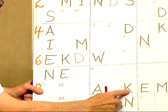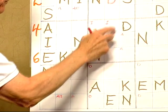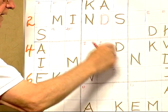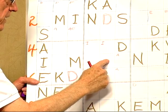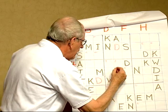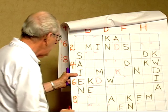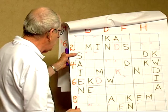We got a K down here and a K up here. So the K's got to be in the middle in this box. This box has a K. This box has a K. We have to put K's in here. Got a K on the bottom, K on the top, so the K's got to be in the middle. Right? We took out the columns. We take out the rows. We got ourselves a K. All right, a K here and a K here and a K here. That finishes all the K's going across.